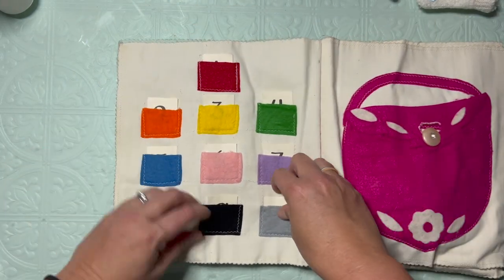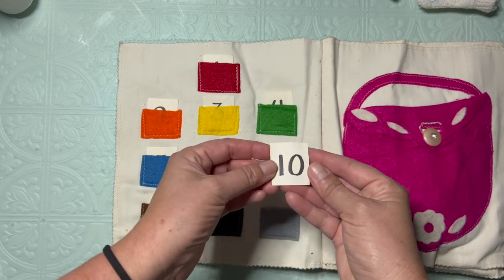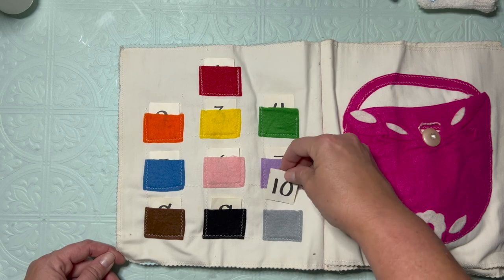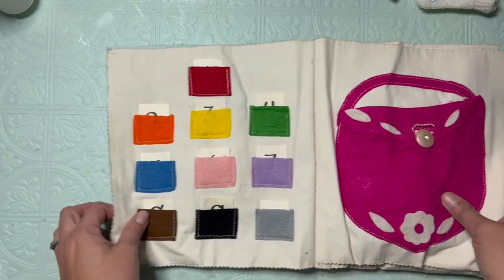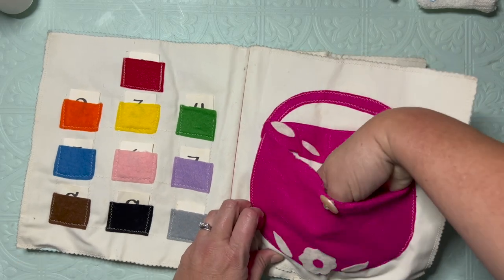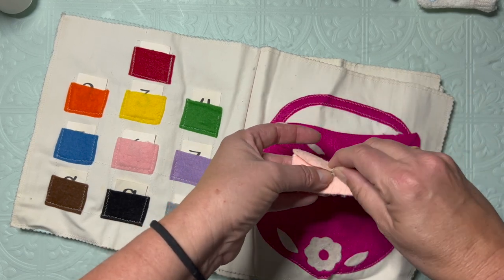And then the next page has these little cards they made that has the name of the color and it has the numbers. And so you can either match the name and the color, or you can put the numbers in order 1 to 10. And then we have a little purse that opens up. And it used to have a comb in it. Now all it has is this little coin purse with a snap.